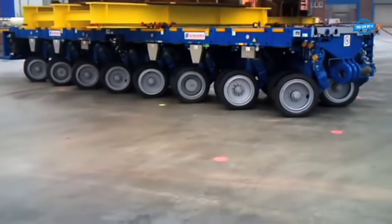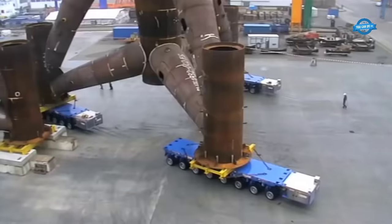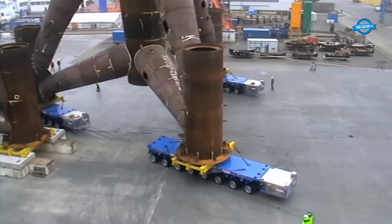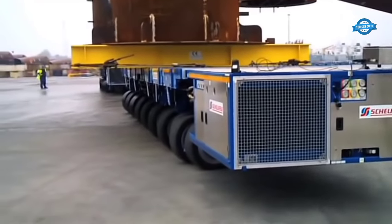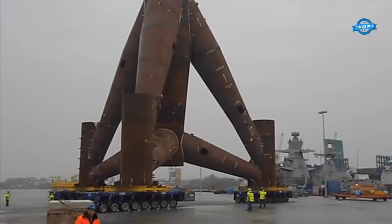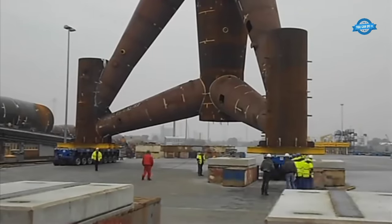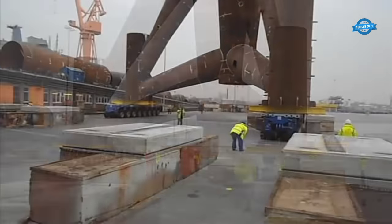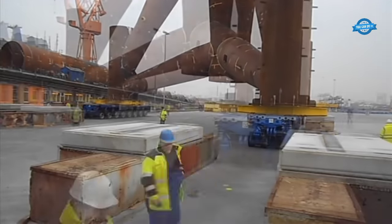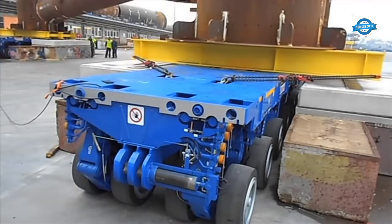SPMTs are multi-axle platforms equipped with a large array of wheels. These platforms can be combined in various configurations, allowing them to carry exceptionally heavy loads. Their design is inherently modular, meaning multiple SPMTs can be linked together, both side by side and end to end, to form larger platforms. This modularity is essential when dealing with oversized offshore components, as it provides the flexibility to tailor the transporter's size and shape to the specific needs of each load.